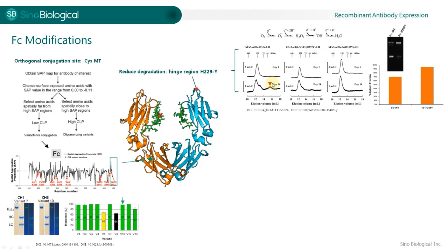So what they did to remedy this issue is they introduced a mutation into the hinge region, and upon the introduction of this mutation, this problem was resolved, and the degradation of Fc was successfully prevented.